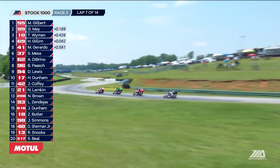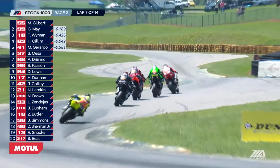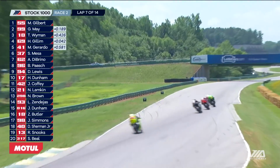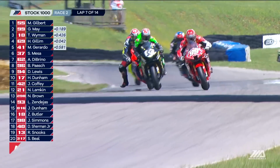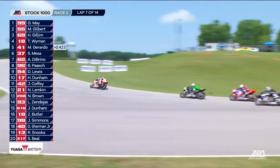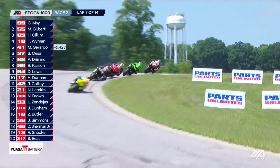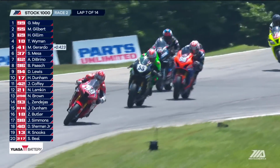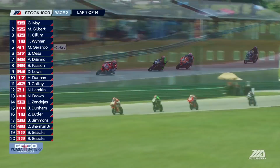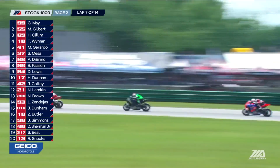5-man battle coming down the switchback section, heading towards turn 7. Very important, sharp right-hander, takes you back uphill at the end of this straightaway. Gilbert goes the inside. Gillum goes inside of him. Travis Wyman on the outside watching all of this go around. And you're good unless some of those guys make some contact and push you wide. Let's go down to Jason Wygand real quick. Going to be interesting. 0 drops back to 6th in championship points.